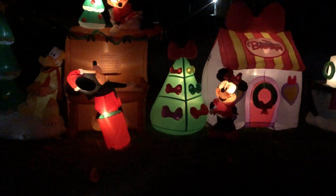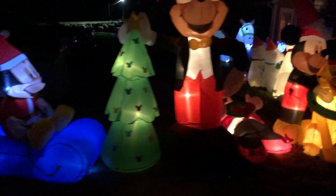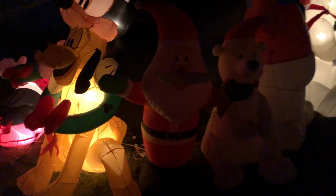And these are the 8 we did right here. That was yesterday on the 6th. Got all these Mickey Mouses up. And then today, the 7th, we did 22 more. So, that's the 8 we did. Here's the 9th one we did today, or the first one we did today, the Santa Claus.